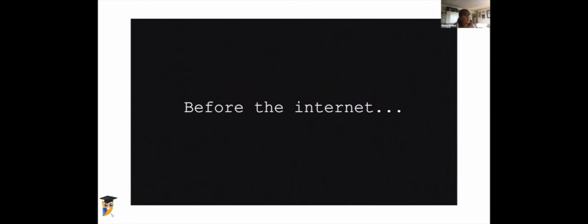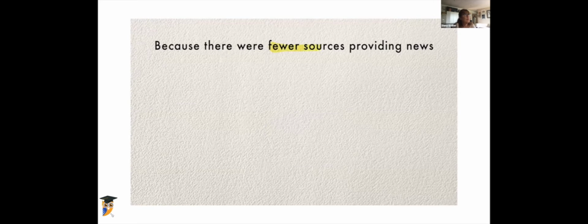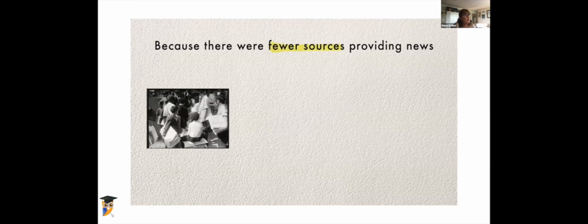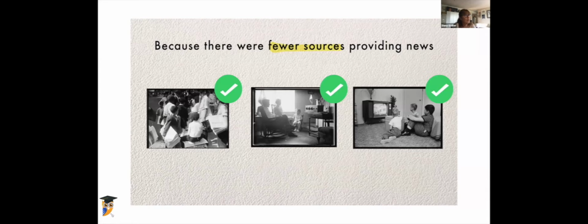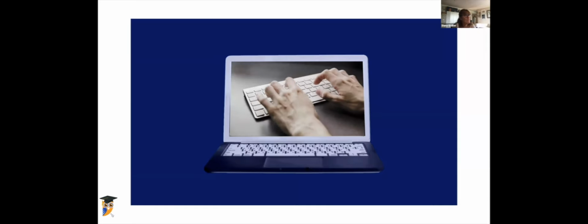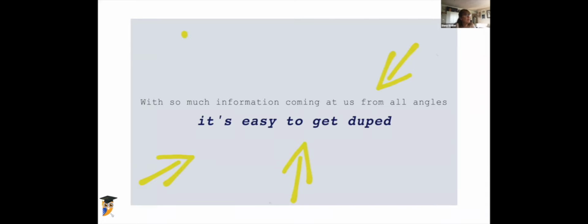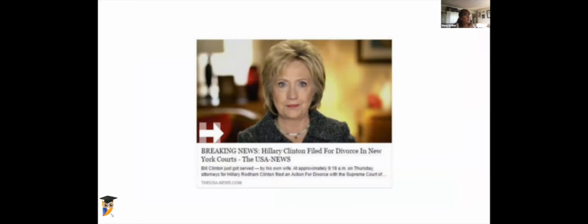Here's why. Before the internet, most people got their news from the paper, radio, or television. Because there were fewer sources providing news, it was in the best interest of each to be as reputable as possible. But with the internet, news moved online. Suddenly, anyone could post information on places like Facebook and Twitter. With so much information coming at us from all angles, it's easy to get duped. Especially when articles are made to look like verified news sources. People generally believe it to be true because it looks like news.